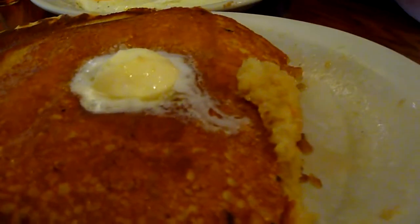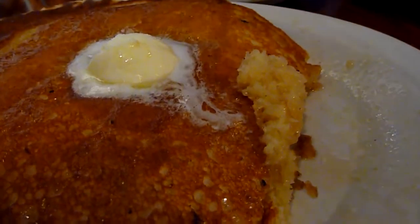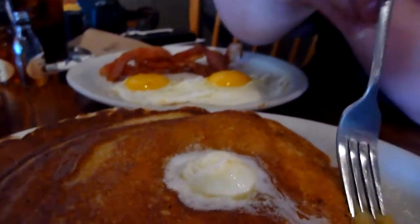You can tell that they butter their grill because that outside has a crispy, almost crispy texture to the pancake, and it's just oh so buttery. And then I know they put extra butter on here, but it almost doesn't need it. It's so good. Maple syrup's good too.